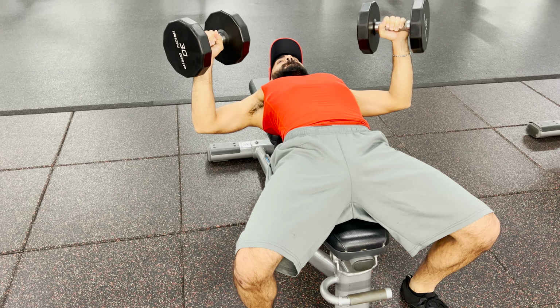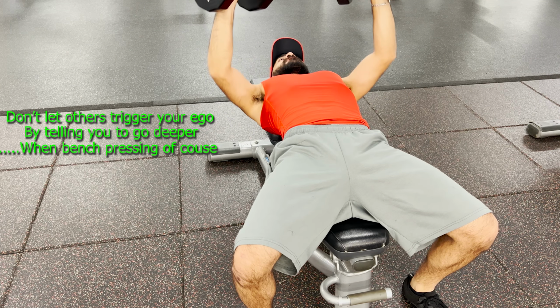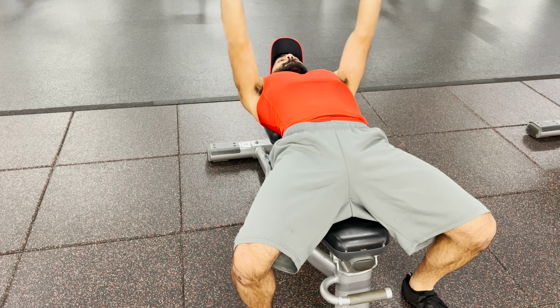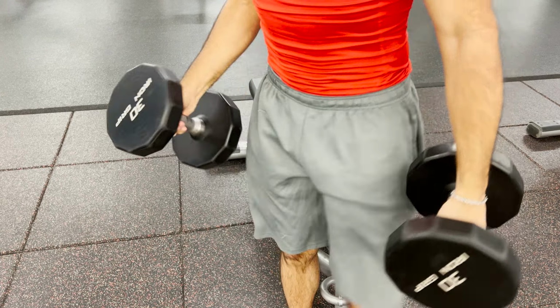Now I'm going to go pretty deep, or a little deeper. Again, you can do it. I encourage it if you have the proper mobility. My right pec is tight, and for me it's just uncomfortable and borderline painful when I do it, so I'm not there yet. And here we have a side view.